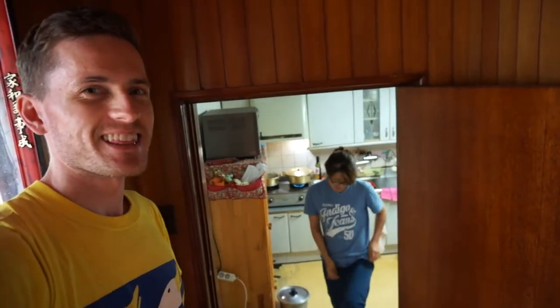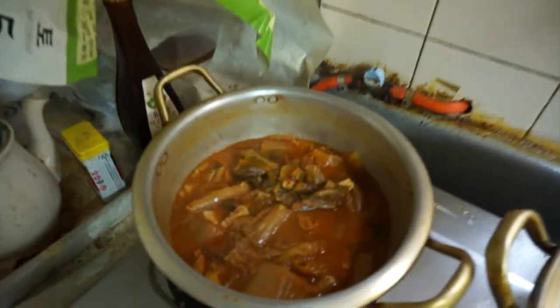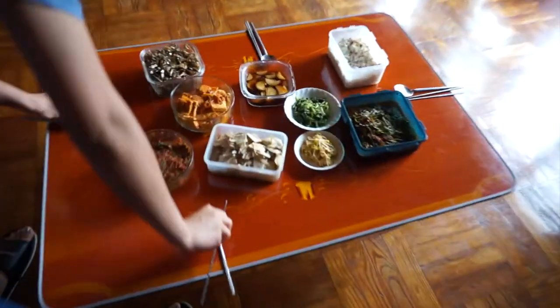Now that we're all washed up and ready for lunch, my loving wife has made lunch for us. What are you making? Kimchi jjigae, shrimp, side dishes.